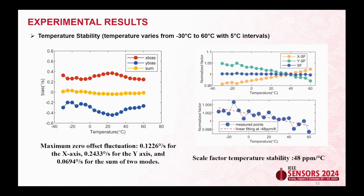And this is the temperature test result, the left figure is the zero bias temperature result, and the right is the scale factor temperature result. We can see that the total zero bias and the total scale factor are good at suppressing the single drift, and we can realize better temperature characteristics. But the scale factor's temperature stability still has room for improvement. Its test result is 48 ppm per degree Celsius. It's not a very good result, because there are some chips such as the ADC and the DAC, and these chips have intrinsic temperature characteristics, so they worsen our temperature performance.